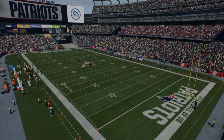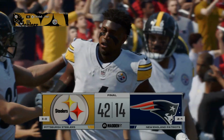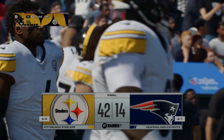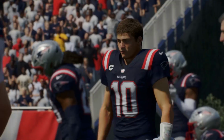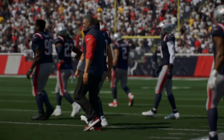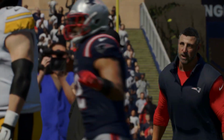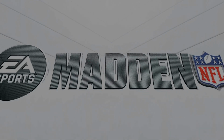So this one in the win column for the Pittsburgh Steelers. And I'll tell you what, it has not been with a whole lot of frequency over the last couple of decades or so that teams have come into New England and escaped with a victory, but that's what happened here. It almost doesn't feel real, does it? We've seen it so few times. That actually happened, right? We saw it. They came out of there with a win.